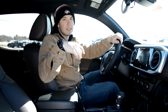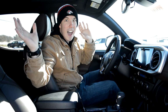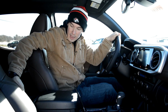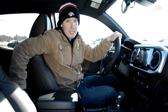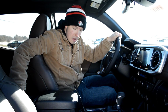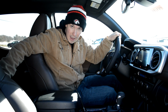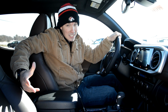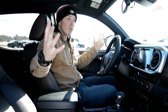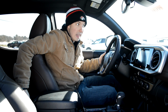We won't move to the back seats. They're pretty much about the same as the other Tacoma I've done. I've talked about Tacomas so much. I've mentioned the back seats. One thing I do want to mention though is there is no USB or air vents back here. That's a little disappointing because some of the other mid-size trucks do at least have a USB back there. Technically there is a USB in here. You could route a wire through to back there, but it would be nice to have them back here. You do get cup holders, not much of a consolation, but that would be my only wish for the interior: USBs or air vents back here, because that would be nice.